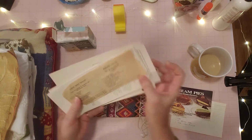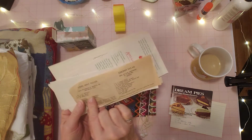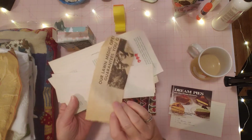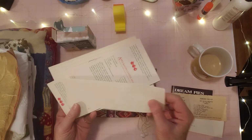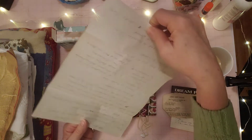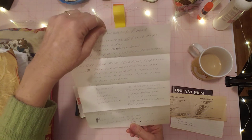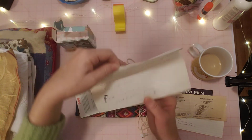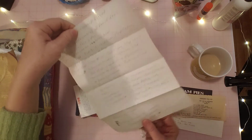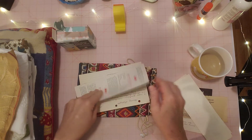And then here's a little, this looks like it was torn out of a paper. This feels like newspaper. Let's see, what is this? It's probably a recipe. I think I found these next to some cookbooks, but it wasn't in a cookbook, you know what I mean? Here's just a handwritten recipe on a piece of paper. It's been around for a while. You see it's starting to brown. I like stuff like that also to put in my cookbook journals.